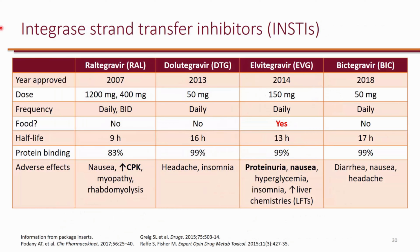Now, the integrase strand transfer inhibitors, which are first-line recommended regimens, are pretty well tolerated in general, and so they are both effective and well tolerated, and they actually do pretty well against resistance. So that's why they are recommended first-line. One thing about raltegravir, it can actually increase creatine phosphokinase or CPK. With elvitegravir, you can actually see proteinuria.